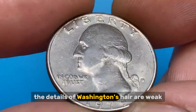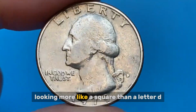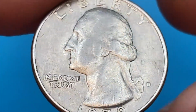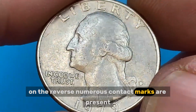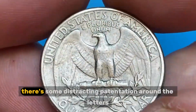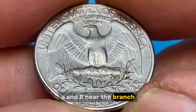The details of Washington's hair are weak. The mint mark appears filled in, looking more like a square than a letter D, which stands for the Denver Mint. There are also noticeable nicks and bag marks on the lower part of the bust. On the reverse, numerous contact marks are present, though most of them are small. Additionally, there's some distracting patination around the letters A and R near the branch.